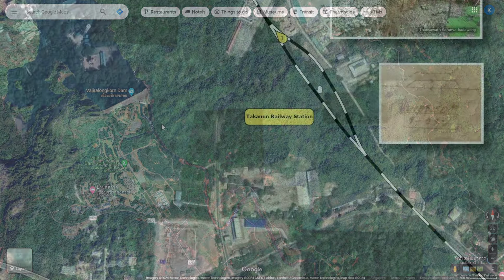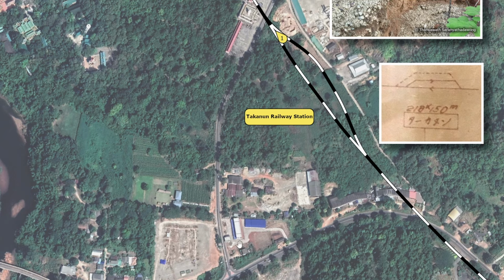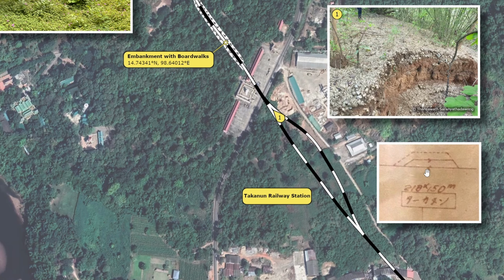Let's have a look at some of the features you will find along this stretch of the railway, starting at Takanun Railway Station inside this triangle of roads. The Japanese schematic at Takanun Station shows a simple passing siding, with the third track indicated by a dotted line. This third track may have never been completed, as aerial photos and the detailed interpretive report only indicate two tracks, located here. For this map, each white or black section of the railway is about 50 meters on the ground, so this siding was around 350 meters in length.